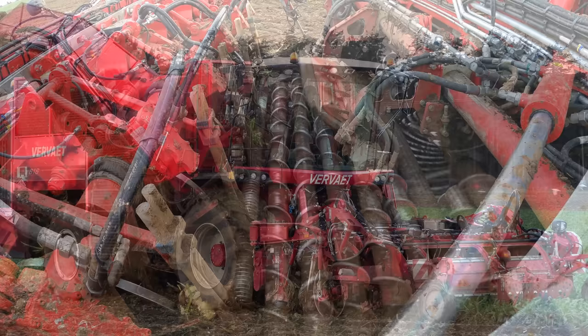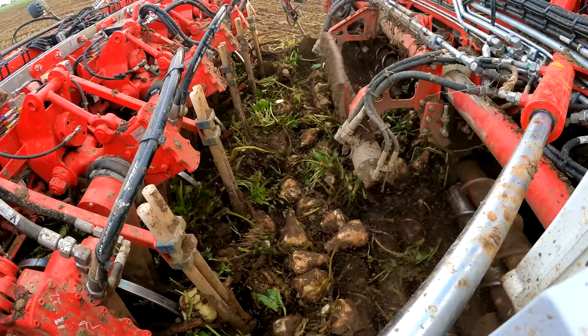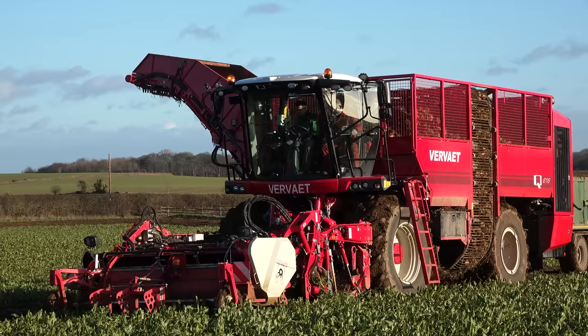The unique point to Vervaet is taking the beet off the roller bed onto a turbine, whereas on the competition machines, let's say, it goes onto a 900 mil transfer web, which is always the Achilles heel of those machines. So that's the unique feature of our machine. So far, so good. It's going well. We've got a couple of machines out in the market already.